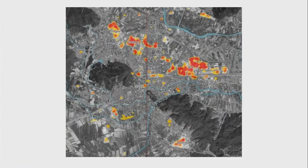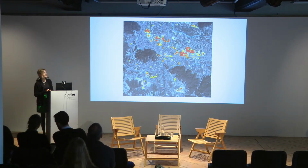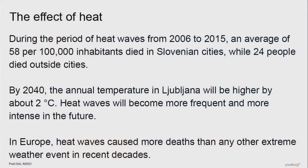As a non-profit urban studio, we wanted to explore how we can push the discourse about the effect of heat in the city further. We wanted to check whether the scientific results have any effect on the people, on their daily lives, on their daily commutes, because the effect of heat is quite real. During the period of heat waves from 2006 to 2015, more people died from heat in Slovenian cities than in the countryside. And in Europe, heat waves caused more deaths than any other extreme weather event in recent decades. It is nothing new that heat waves will become more frequent and more intense in the future. So obviously an important topic to discuss.